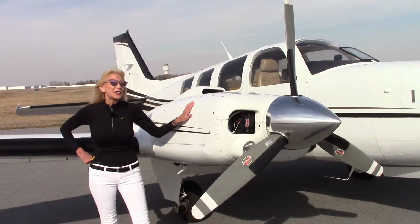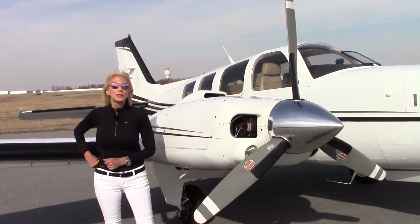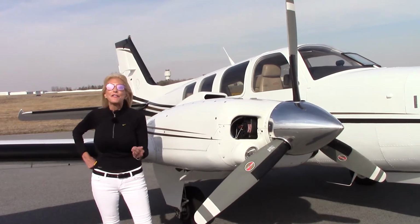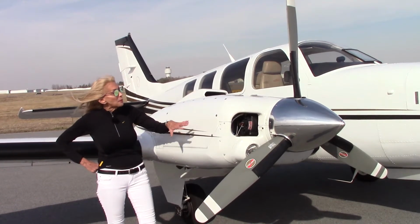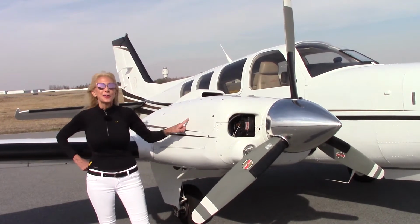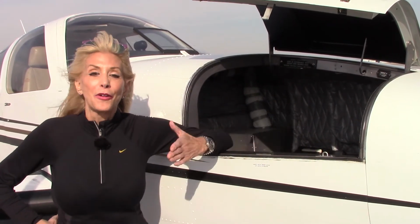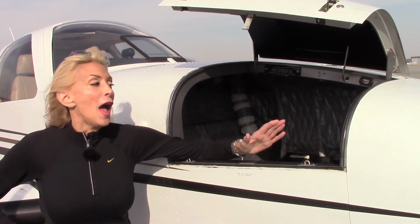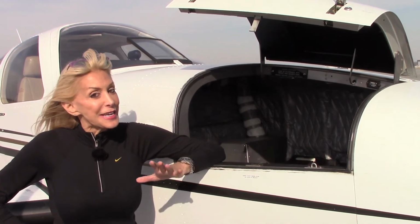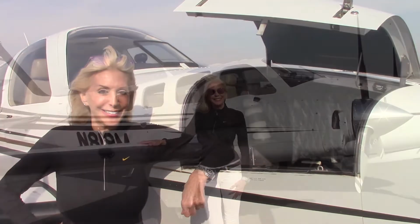So let's take a look at your engines. These are Teledyne Continental IO-550 300 horsepower engines, only 1,190 hours on the engines, hot prop and airframe since new, and these are special edition engines. So you know this airplane is a workhorse. Whether for pleasure or business, plenty of room up here to carry your things with you, up to 300 pounds, and you can even take your golf clubs. You have to take the woods off, but they'll fit just fine.